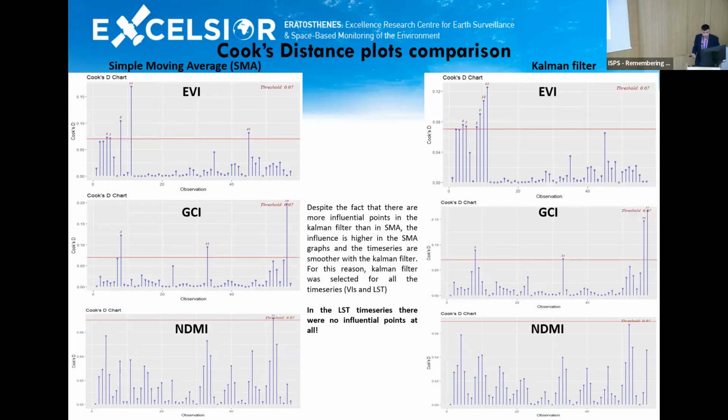I made the Cook's distance plots, where here you can see that we have the outliers above the red line. But despite the fact that there are more influential points in the Kalman filter than in the simple moving average, the influence is higher in the simple moving average graphs, and the time series are smoother with the Kalman filter, as we will see later. So for this reason, the Kalman filter was selected for all the time series, vegetation indices and LST.